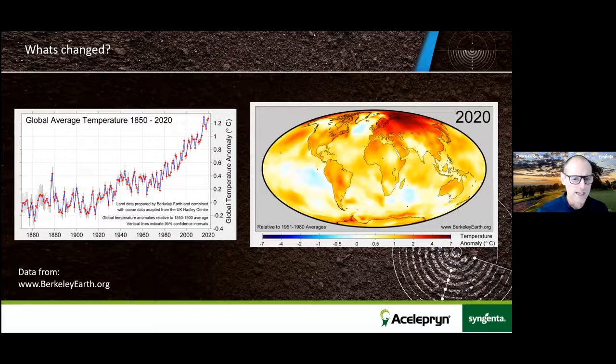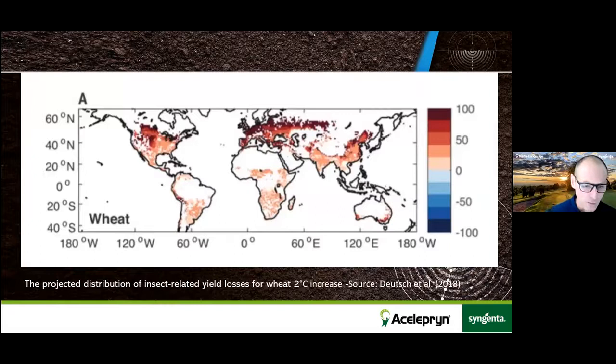We've all seen images like this of rising climate temperature, global maps, distribution of climate change. I'm not here to discuss climate change, CO2 emissions or anything like that. The bit I'm interested in is what are the actual temperatures that are being delivered to turf managers and what implications they have in the way they manage their turf. Because in agriculture, this is a big, big problem. Insect pressure and climate change are significantly correlated.